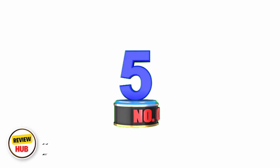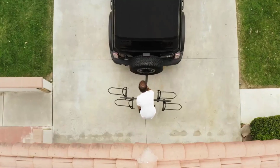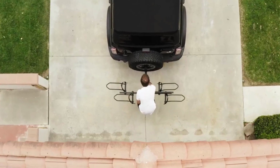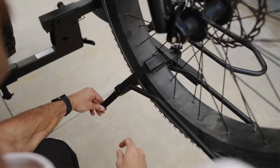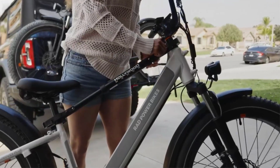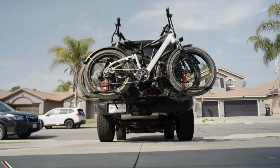Number 5. Hollywood Racks Bike Rack for electric bikes. Hollywood Racks is one of the brands on our picks today that specifically designs various types of racks for vehicles. The following electric bike rack from Hollywood Racks is also a well-known choice in the biking community. The Hollywood Rack Sport Rider is a suitable choice for those who want a strong and durable electric bike rack around an affordable price range.